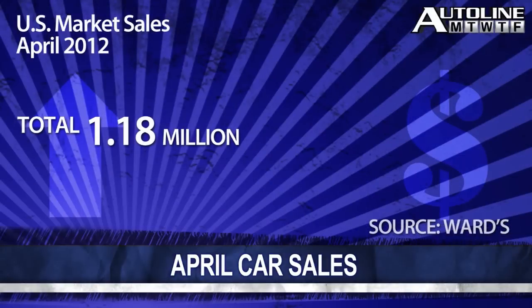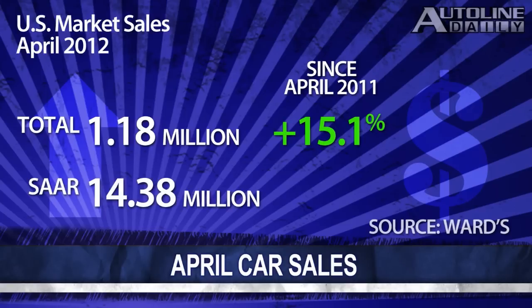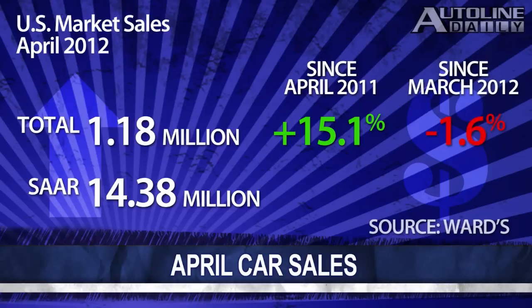New car sales in April in the American market show that the market is well above a year ago, but somewhat softer than the prior month. Total sales came to nearly 1.2 million vehicles, up 15%, which Ward's Auto says translates into a SAAR of almost 14.4 million. But sales were down 1.6% compared to March.